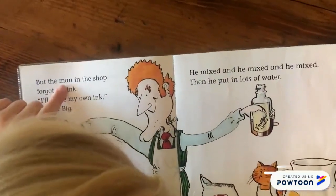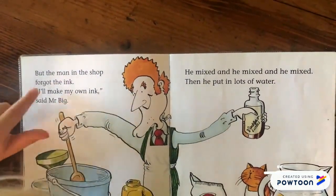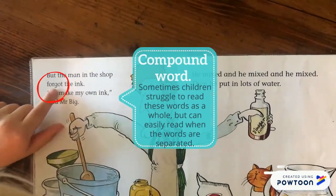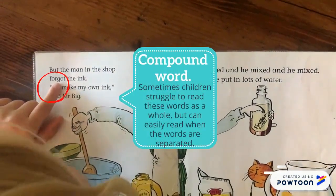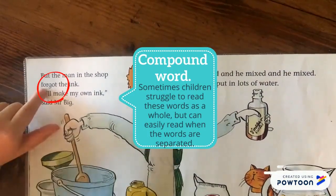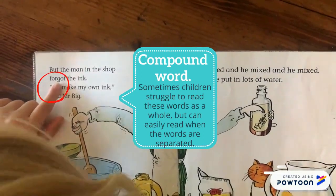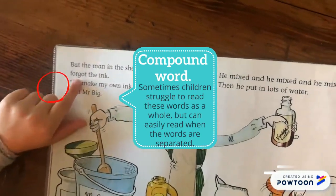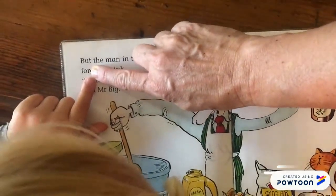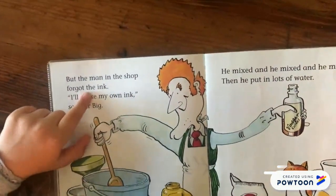But the man in the shop thought. So this word says for good, and this part says got. Put them together.